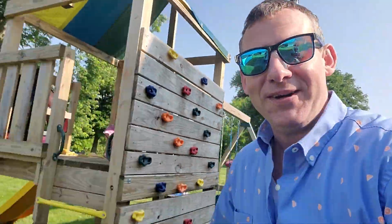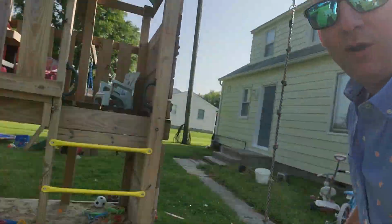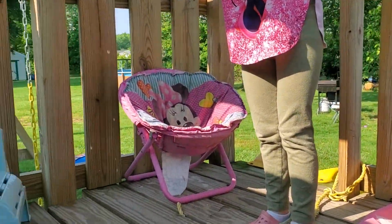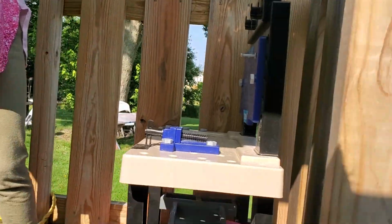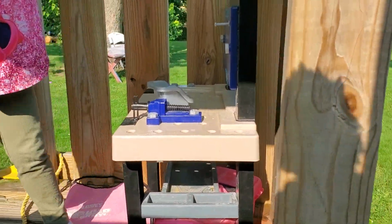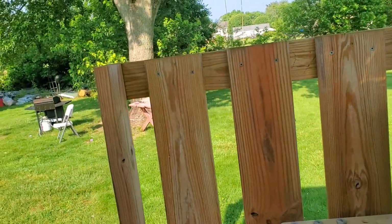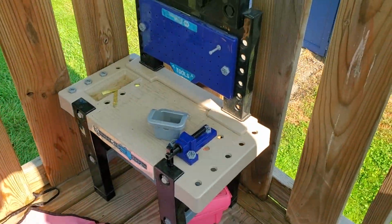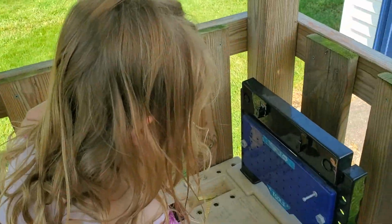Let's go to the fort. I'm gonna go up in the fort. Whoa, what's in your fort? Whoa, you've got one chair, two chairs, and you have a workshop bench. Whoa, that's a cool workshop bench. Can you show me how this workshop bench works? Yeah. Whoa.